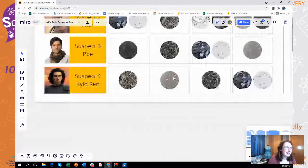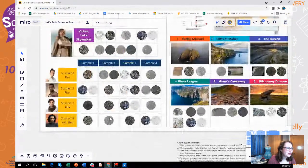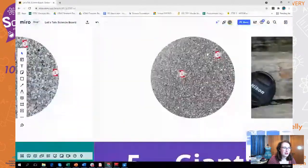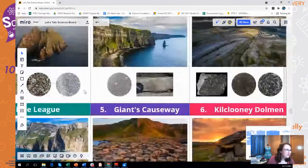So we're looking at, again, one of those sedimentary locations. If we zoom in, which one do we think it is? Is it the grey sediment from Skellig Michael, or is it the cliffs of Moher? Well, looking at the colours, it's probably this one here from the cliffs of Moher. And yes, it is, because the sediment particles are much smaller than they are in this sample.